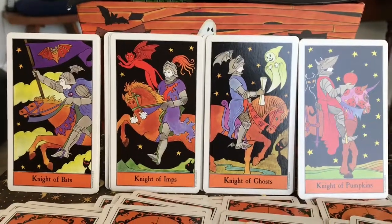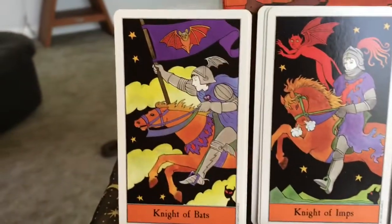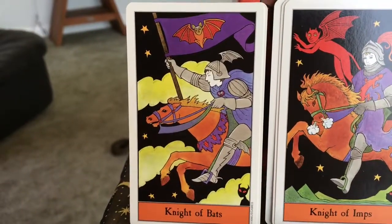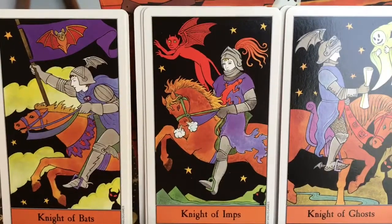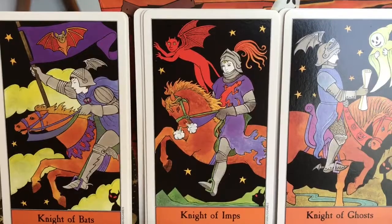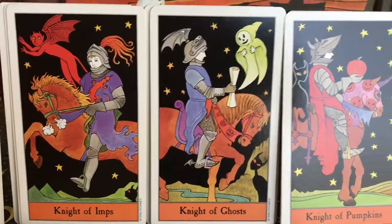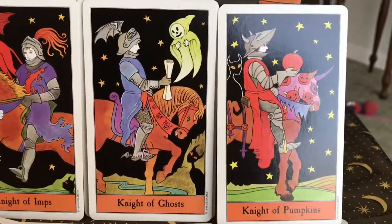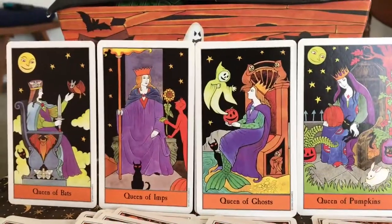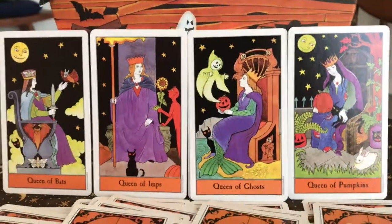Here we have the lineup of the Knights cards for each of the suits. They're all on horses. Let's get a closer look at each one. Knight of Bats, Knight of Imps, Knight of Ghosts, and Knight of Pumpkins.